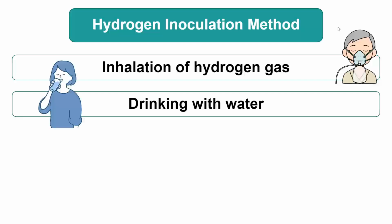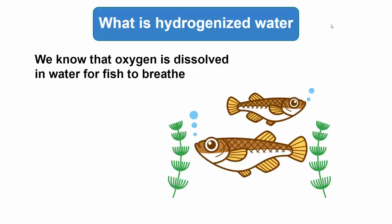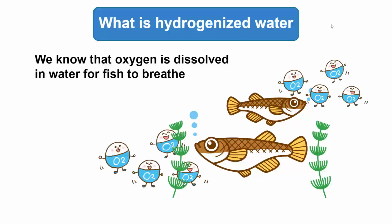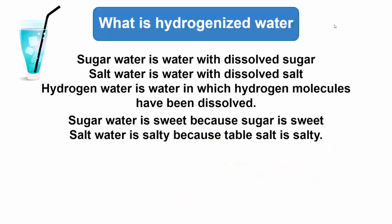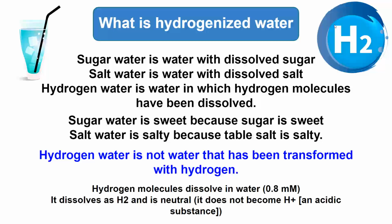And secondly, there is hydrogen infused water. Hydrogen water, sometimes called hydrogenized water, is actually drinking water in which hydrogen is dissolved. What do you mean by that? When you think about how fish can breathe in the water, water actually has a lot of oxygen dissolved within it. Water is H2O, but a separate oxygen is dissolved in the water. That's what fish are basically breathing in the water.